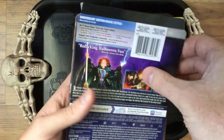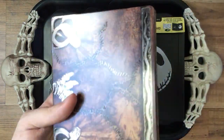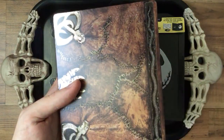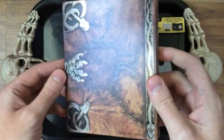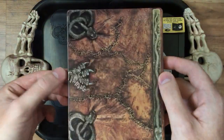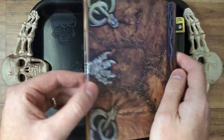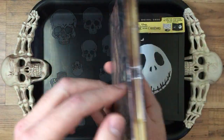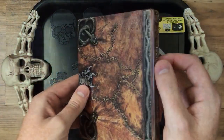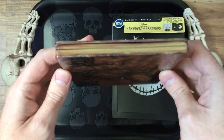And we'll just go ahead and try and be careful taking this off. Sometimes I save those, sometimes I don't. But got a little sticky there. I'll take the rest off later. But yeah, nice. A little extra there coming through that isn't on the front, for the eye, the clasp, and then the pages to make it look like a book. I just think this was so well done. That's wrapped the whole way around.